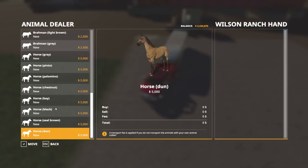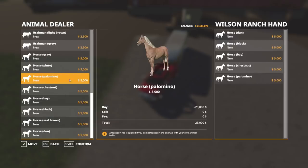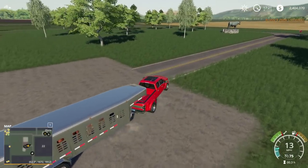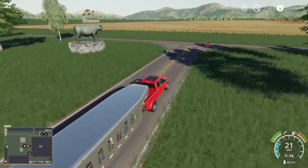There we go. Okay, so we're gonna get 6 more horses. 1, 2, 3, 4, 5, and 6. Space to confirm. There we go. So if you think about it, we made it so that six horses cost $30,000, and we sold them for $300,000. So we made 10 times our money.